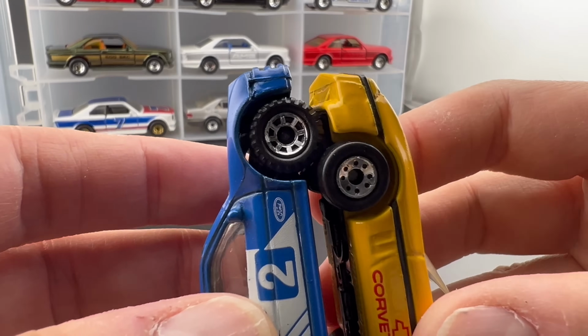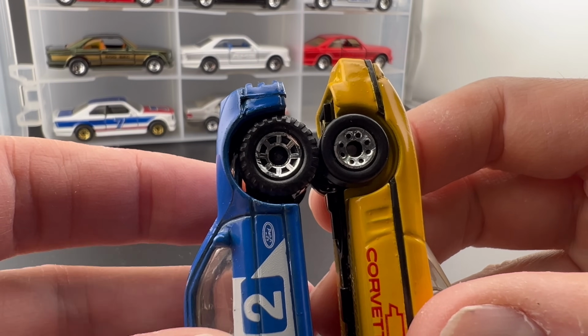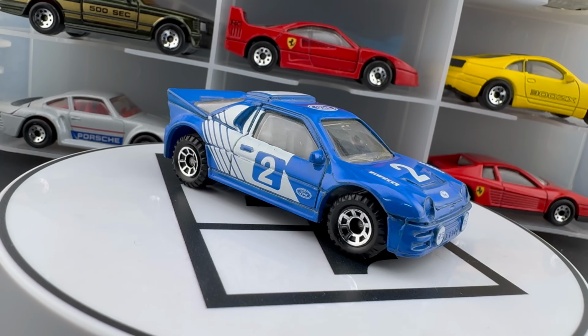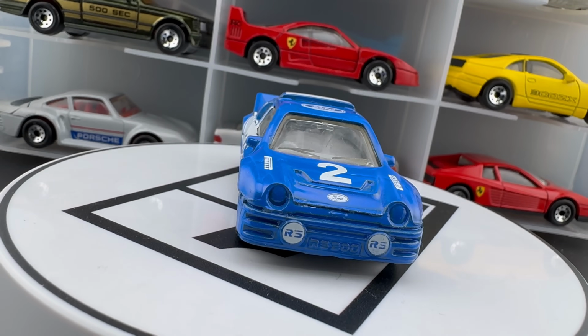It's a sibling of the 8 dot, right? Is it not? It's just the more off-road version of it. And I mean, it's an RS200. It's one of the coolest cars ever. Very British, right? And Euro race car. And it looks cool with these off-road wheels.